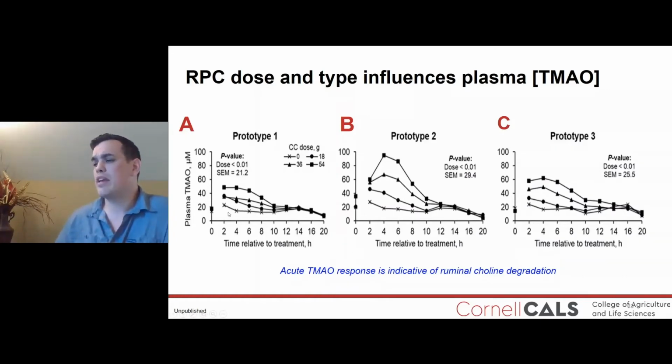Now, the same thing happened with, well, I'll show you in milk in a second, but there's 2 things I want to point out. And the first one is that look how fast the plasma TMAO response goes up. That in prototype 1, it's 2 hours, 2 hours, and 2 hours for all 3 of those prototypes. And it's so quick that this has to be a reflection of ruminal degradation of choline.